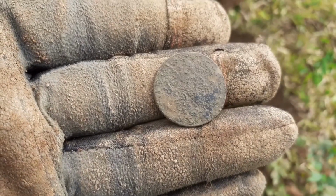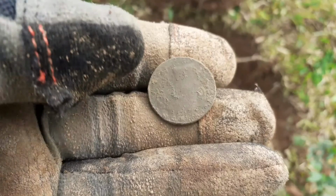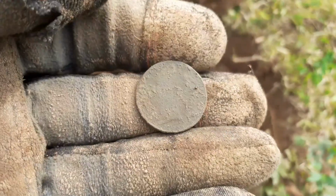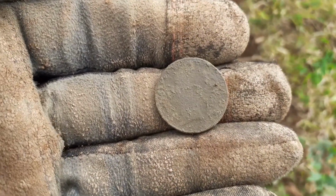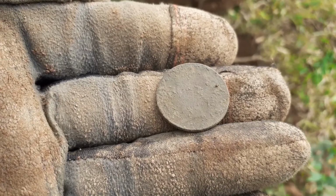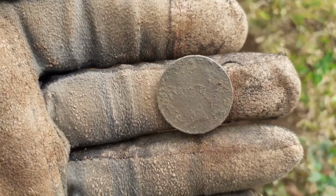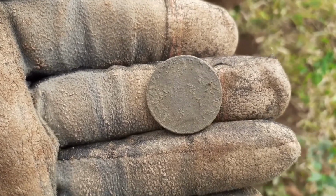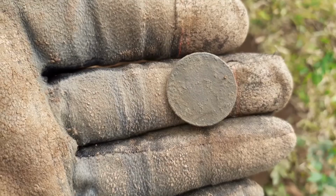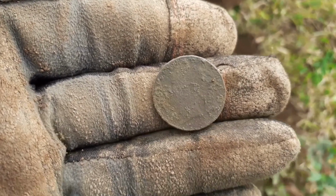Well, I don't think you can see it very well, but that side's Britannia. And then the other side, same way, looking left, you can see a neck down the bottom. It's an early Victoria, so probably 1840s, 1847, that sort of 1850. It's an early Victoria farthing. That's pretty cool. Don't find too many early Victorias like that with the young head. Cool, happy with that.